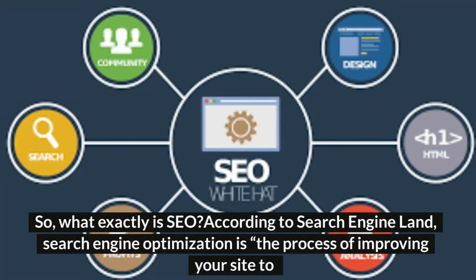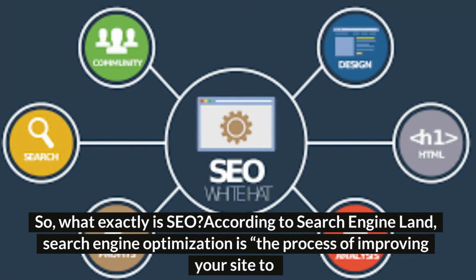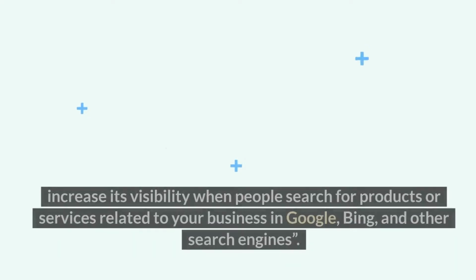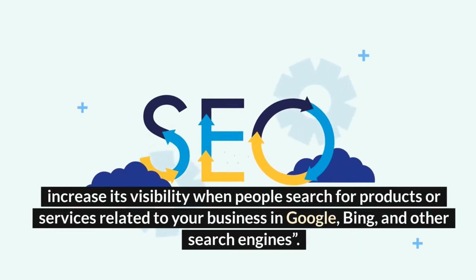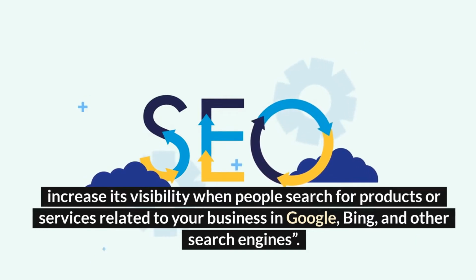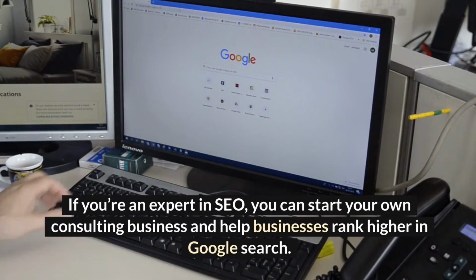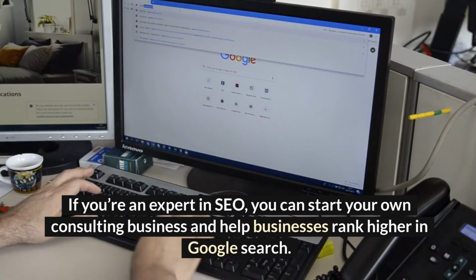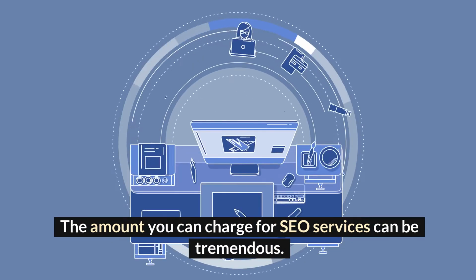So, what exactly is SEO? According to Search Engine Land, search engine optimization is the process of improving your site to increase its visibility when people search for products or services related to your business in Google, Bing, and other search engines. If you're an expert in SEO, you can start your own consulting business and help businesses rank higher in Google search. The amount you can charge for SEO services can be tremendous.